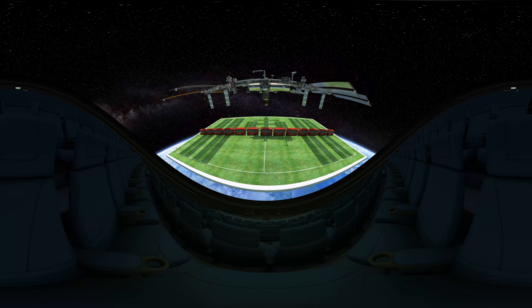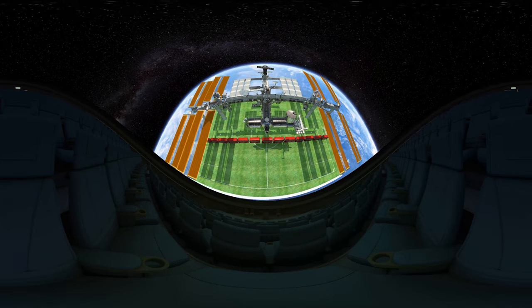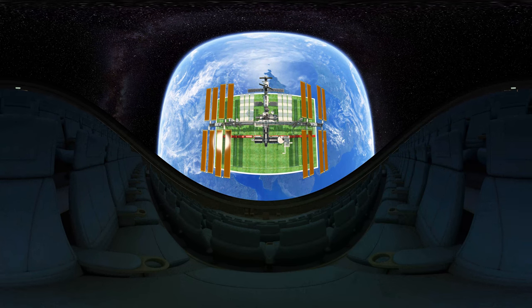Gravity holds the International Space Station down towards Earth in the same way that it holds all of us to the Earth so that we don't float away. We're not very far away, so we actually experience 90% of the gravity that you feel on the surface of the Earth.